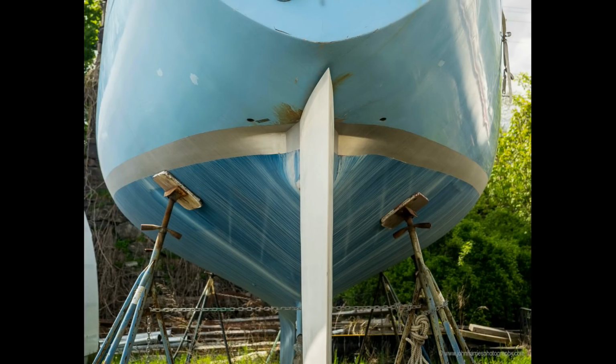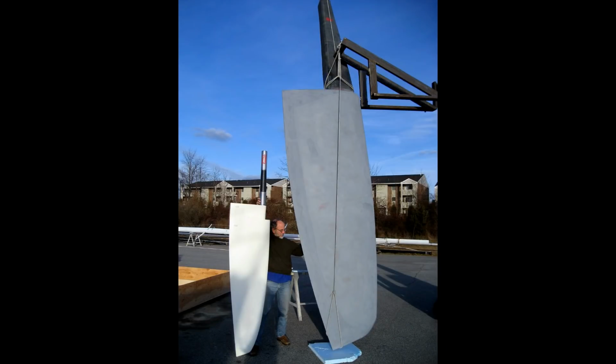Am I just drilling some drain holes in the bottom of the rudder? Or am I recoring the rudder? Or am I looking at replacing the entire blade?